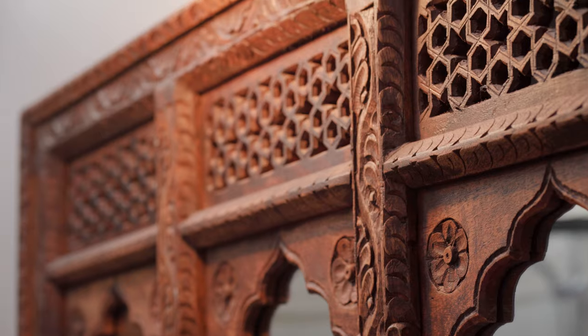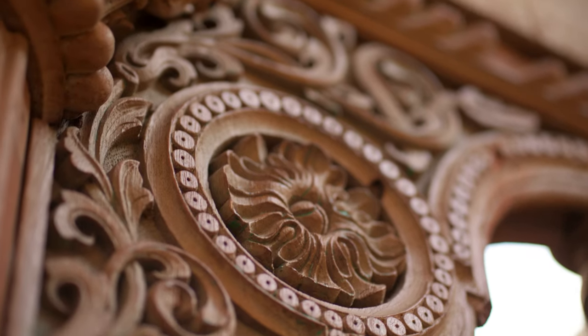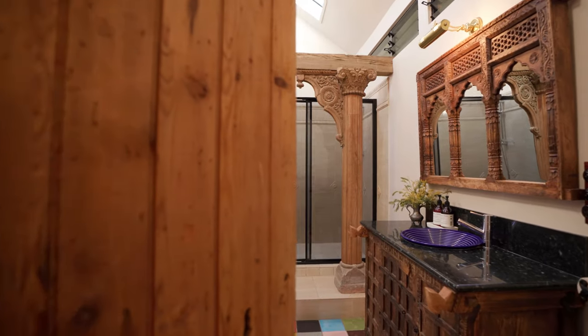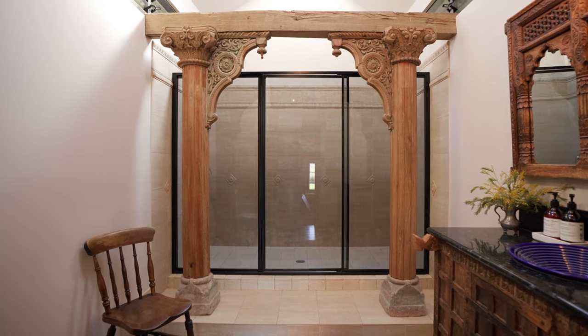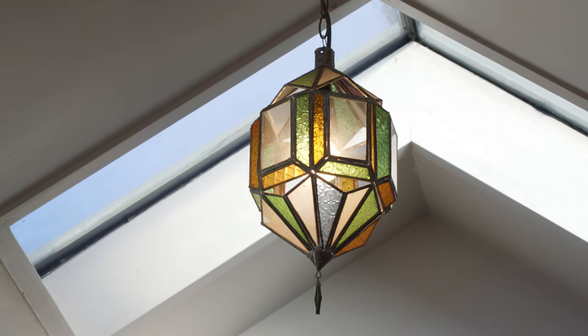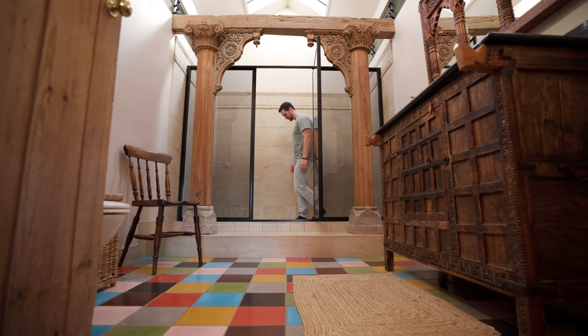This is a really unique bathroom. It's got a hybrid of a Moroccan or Balinese fusion to it. You've got this big timber archway above the shower and these Northern African or Middle Eastern style light pendants. The shower here is huge. It's obviously a double shower and no shortage of space in here either.